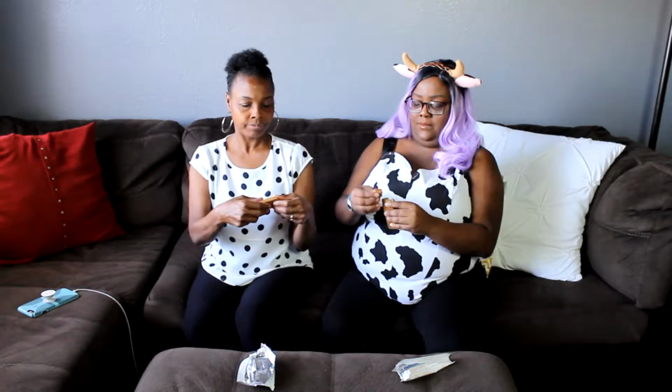So this is what the bar looks like. It looks almost like a caramel bar. It does. So the thickness is like that. Should I dive right in? Yeah, we can just break a piece off, just in case you want to share with Jamie later. And look, oh, so it's really creamy.